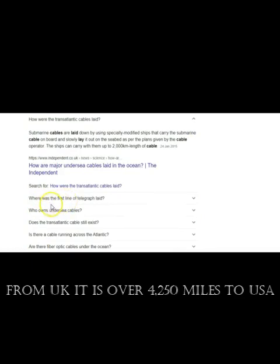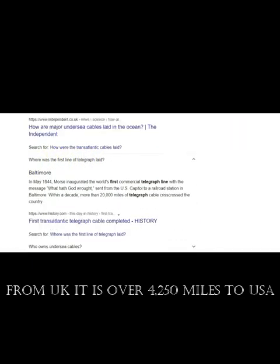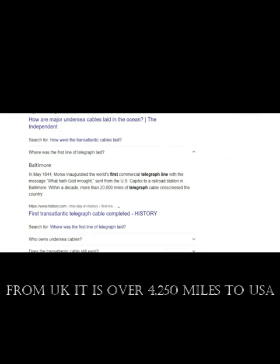Where was the first line telegraph laid? Let's have a look. Oh my God! Baltimore, 1844. Morse inaugurated the world's first commercial telegraph line with the message, "What hath God wrought?" Sent from the US Capitol to the railroad station in Baltimore. Within a decade, more than 20,000 miles of telegraph cable crisscrossed the country.